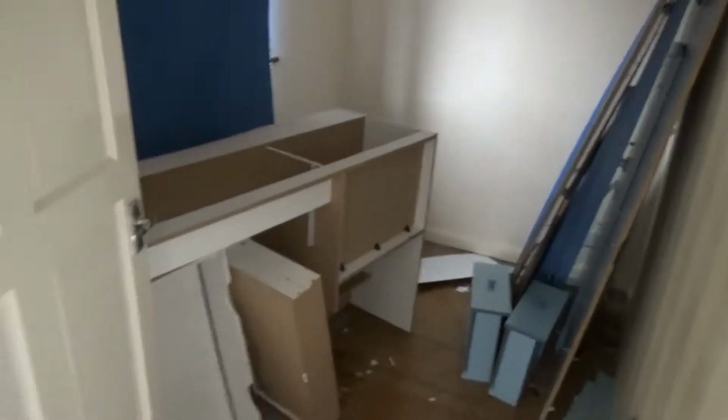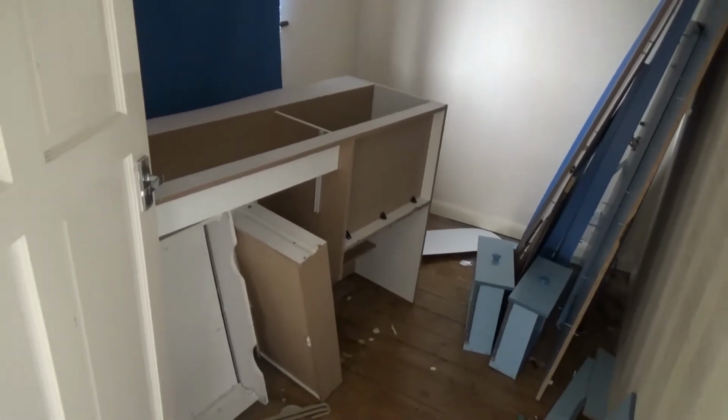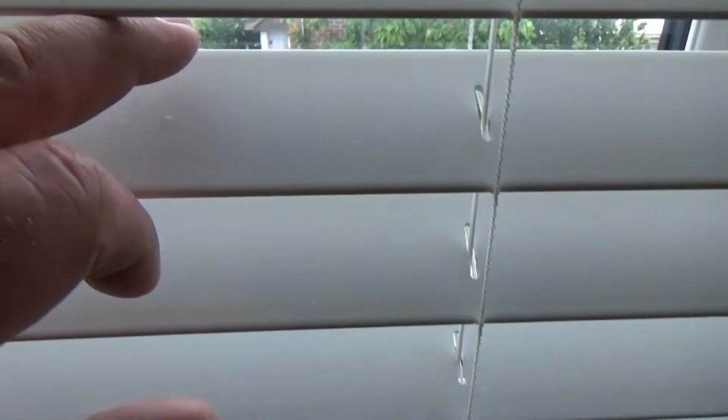This bedroom, I've got to break all this furniture up, take it away before we start cleaning. That all needs to be washed in this bedroom. Skirting boards. Venetian blinds. See the dirt and dust.